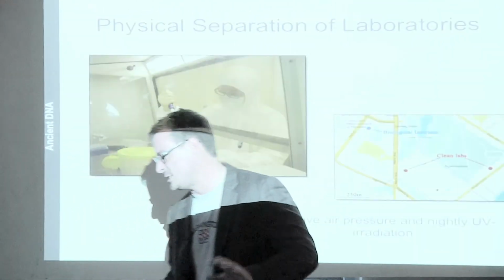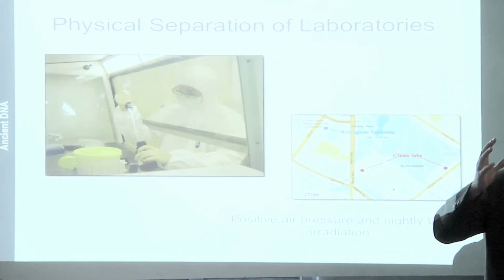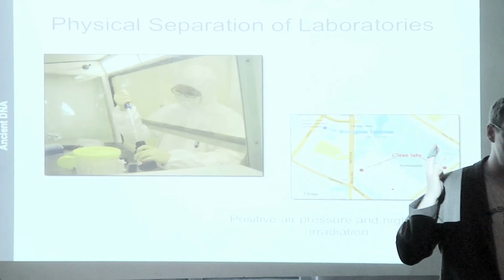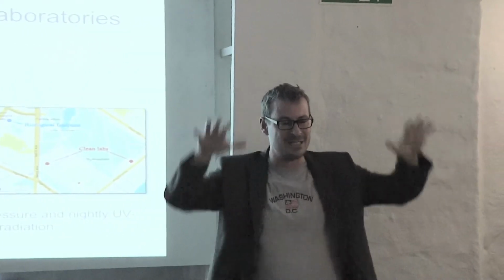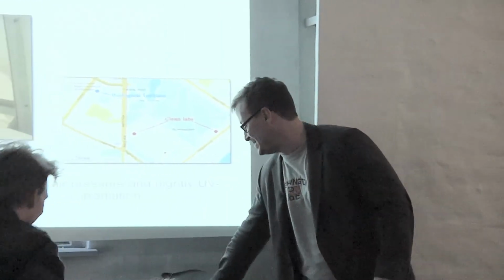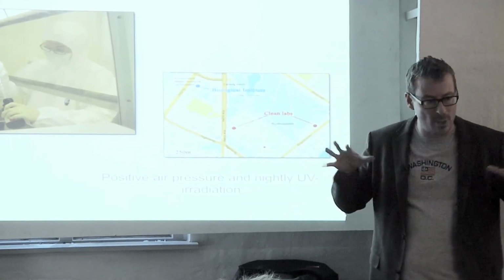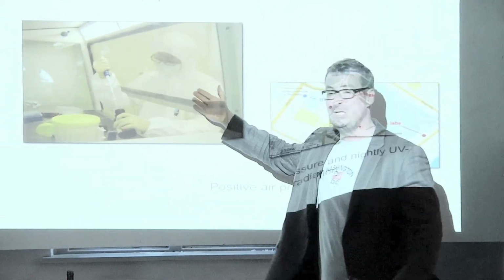I won't get into major details, but let me just put it this way. We're completely paranoid with contamination. So, for example, we are using full body suits, face masks, special labs with positive air pressure and nightly UV radiation to erase all the DNA, right? And these labs are separated physically from any other modern biological lab in order to reduce any contamination provided by the researcher himself.